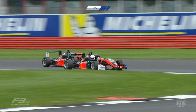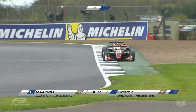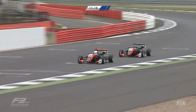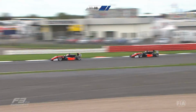So it's great to see all these talents coming through Formula 3, and it attracts more and more star drivers into the championship, as you can see from the quality of the field that we've got out there. They are all drivers that have won races or won championships or come close to winning championships in other junior categories. Joey Mawson then is under attack because Harrison Newey has called him up.